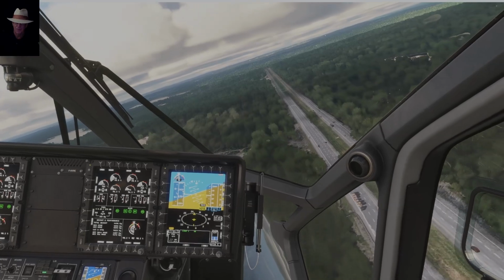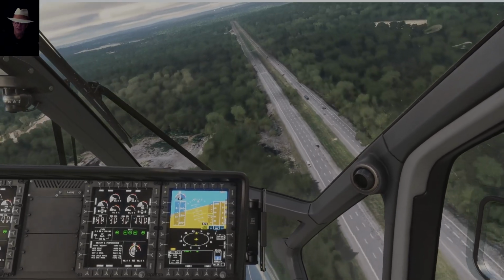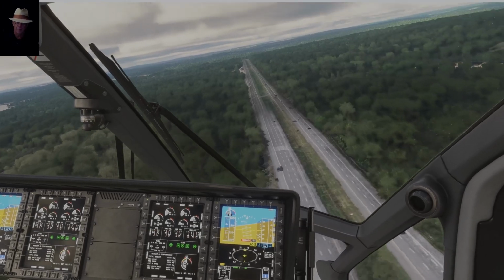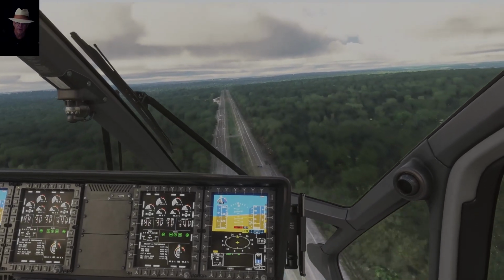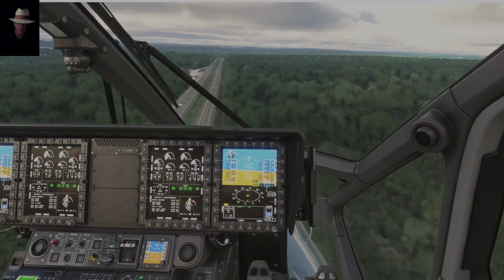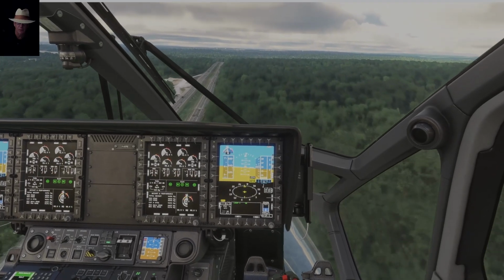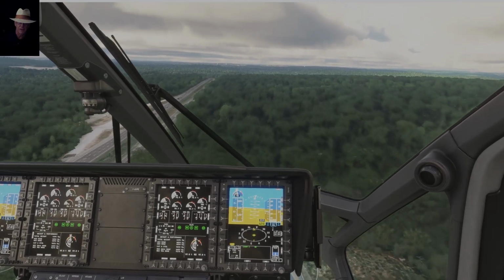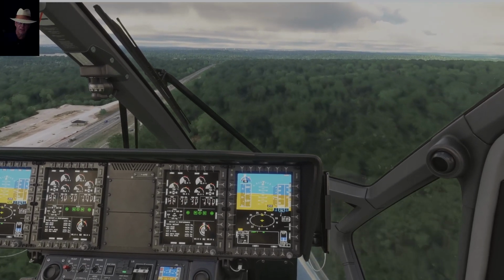There we go. So I'll just call this an airport tour with a little bit of extra. And now I'm heading towards the city of Halifax. I'm flying at 140, 150, 140 knots here, so I should get there in a few minutes. It's not a very long drive to Halifax.